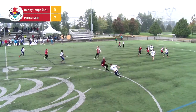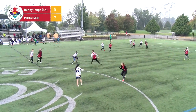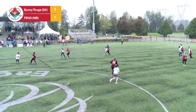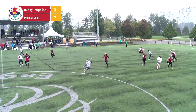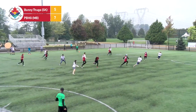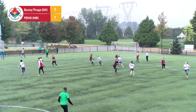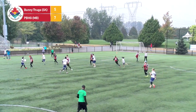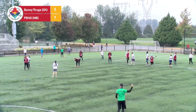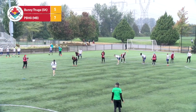Inside to Elf. Finds Delorme on the near side. Has the reset with Kerr. Elf Faith having no problem getting open right now. Back to Elf Faith. Lim, 10 yards from the end zone here for PBHG, but another pick called. The stack getting a little bit congested here.